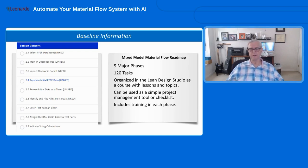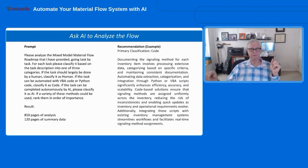And all of the text that I just showed you is included in here as well for each step. So when I click on each of these steps here, there's some instructions on what needs to be done. So that's working out very well for us. So here's what we did.